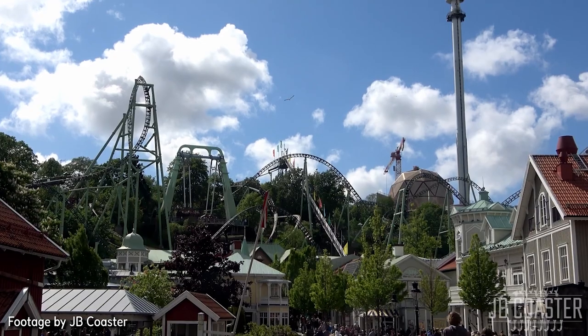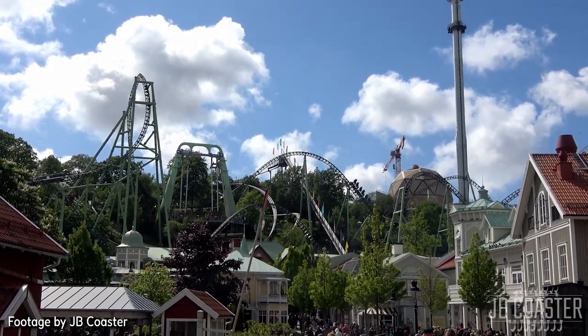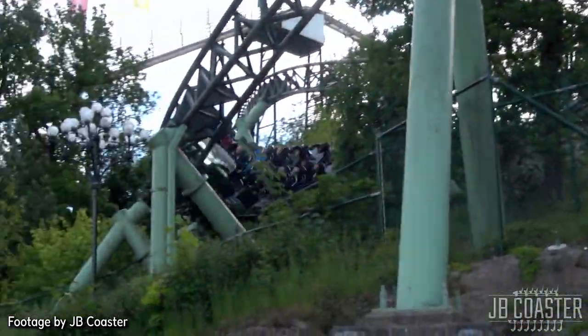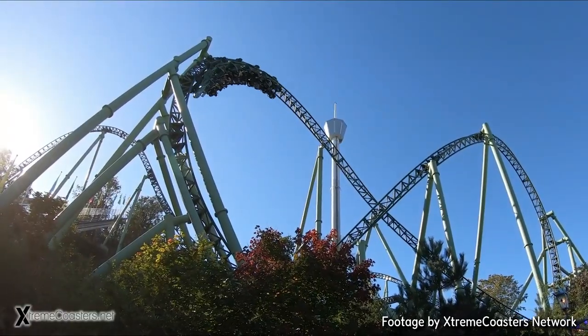It's not that easy being green. If you look at this coaster in real life and say that it doesn't either look good or impressive, I don't trust you. The way it wraps around the side of the hill is absolutely breathtaking. It looks so photogenic and simply just astonishing.